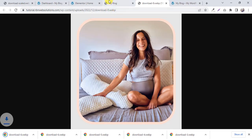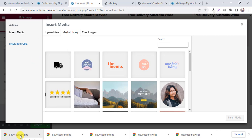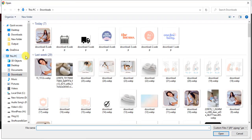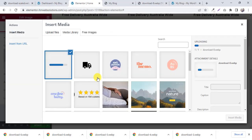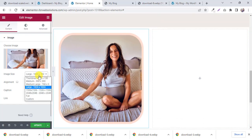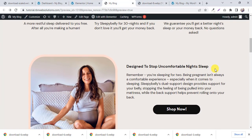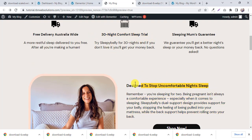So save image, and then choose image, and this is the image we have downloaded right now, or you can upload it as well. So select files, and this is the image, open, and when it's already uploaded, then insert media. And yeah, this is our image. You can set it to full, and at the right side there is a title and some text. So this title and this title are similar, and the texts are also the same. So that's why we don't need to stylize again.